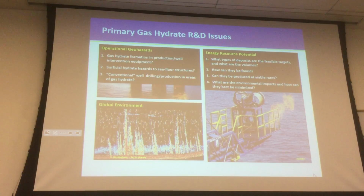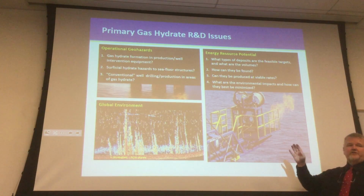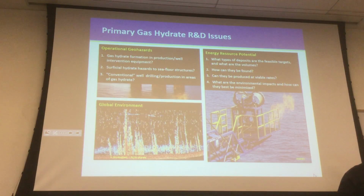actually produce? As an operational geohazard, this is everything from drilling through gas hydrates for deeper conventional resources, drilling hydrates themselves, but also one of the most significant problems that are studied daily virtually with gas hydrates is producing hot oil and gas, conventional resources from depth through overlying gas hydrate accumulations, particularly in marine and also permafrost environments. So as a hazard, both drilling issues, but also producing through them.